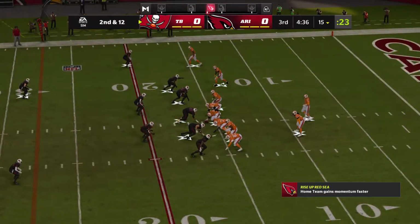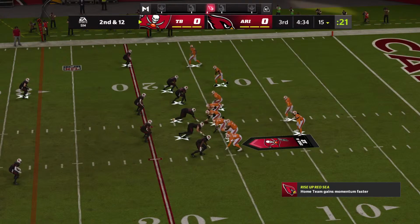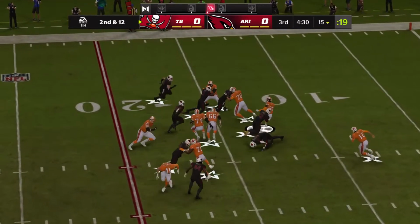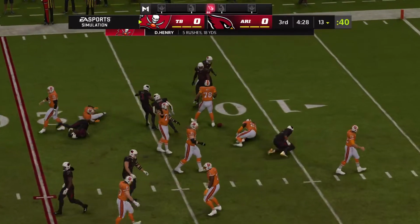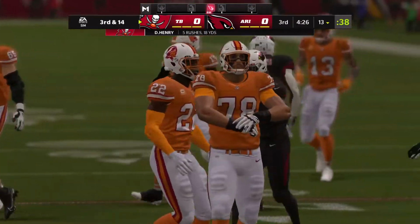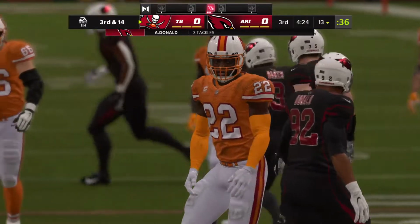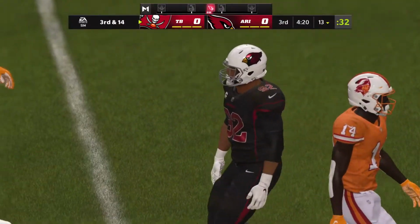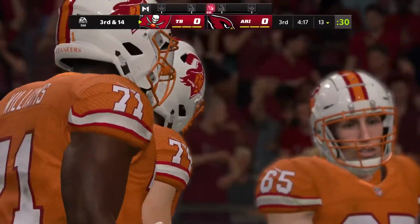First play of the drive goes the wrong way. Here's 2nd and 12. Again, it's Henry. And this play, a lot like the previous one, thanks to that stout Cardinal defense. Back-to-back, they've been tackled behind the line. 2 yards the loss there. Now 3rd and 14.